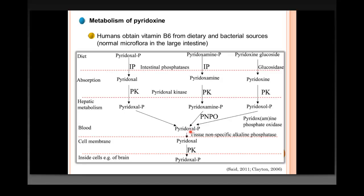Then the pyridoxal phosphate circulates in blood, distributed to all tissues of the body. But before being absorbed into cells, the active cofactor needs to be dephosphorylated, and this is done by the tissue non-specific alkaline phosphatase, which is an ectoenzyme. Once the pyridoxal is absorbed into the cells, including cells of the brain, it is again phosphorylated by the action of pyridoxal kinase into the final and active form, which is pyridoxal phosphate.